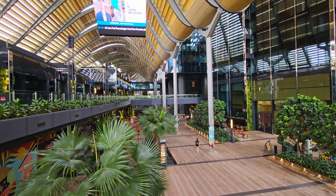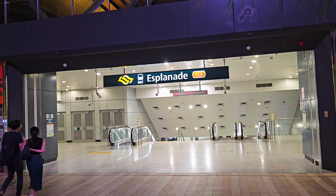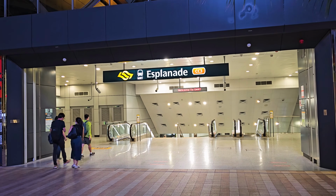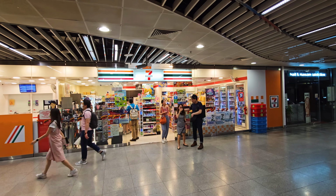There are plenty of restaurants down on the lower level, and it is directly connected to the MRT Esplanade stop, so you can get there without having to go out into the rain. Oh, and if you're looking for a convenience store, the closest one is a 7-Eleven inside the Esplanade MRT.